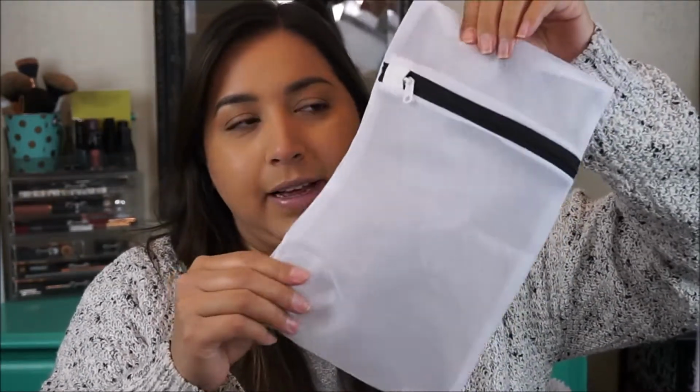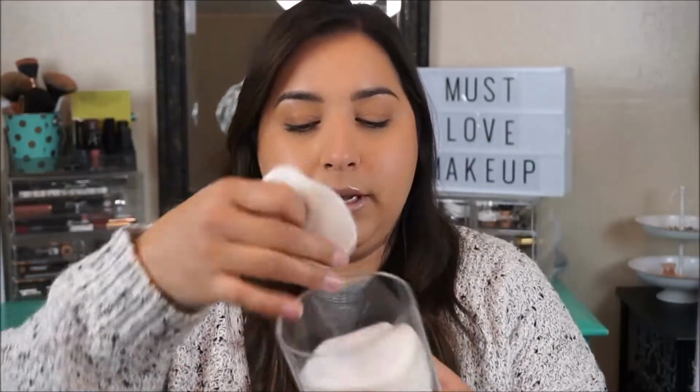So on to the next product. This was probably one of the ones I was really excited about. I have them stored in here, but they are reusable makeup wipes, and I did show this really briefly in another video and kind of explained what it was, but I'll show you. It comes with a mesh bag like this that you can actually put them in, and I have it in this container right here, which I just got today at Big Lots, and I just store them in here in my bathroom. I'll show you a close-up of how big they actually are. They're way bigger than just a regular cotton round.